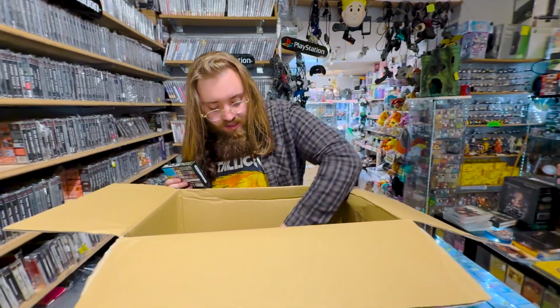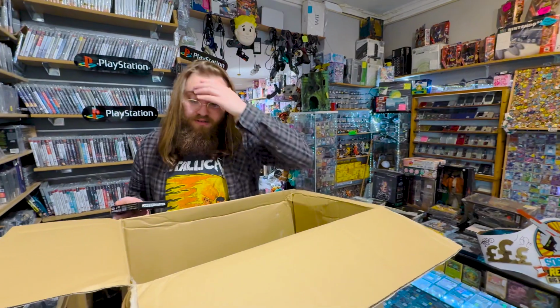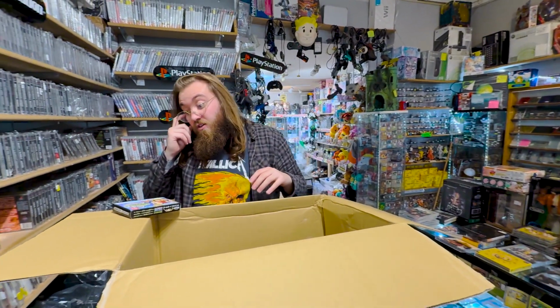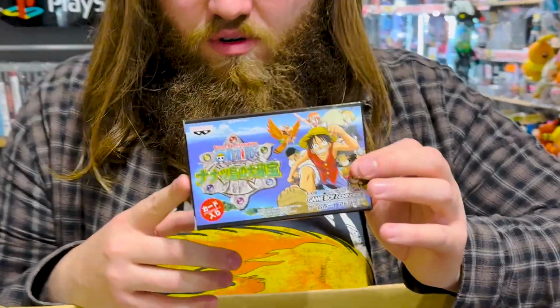Now, while Lee was in Japan, there was a lot of new, old items stocked. So when I say that, what I mean is there was stuff that had never been sold, and they've been put in boxes from back in the day, and they're in near perfect condition. So we've already had some of these come through already.